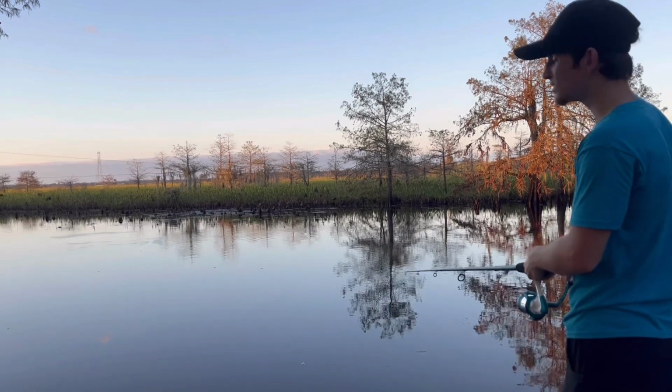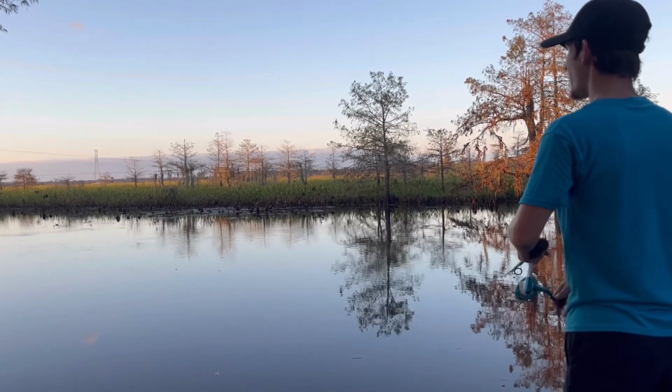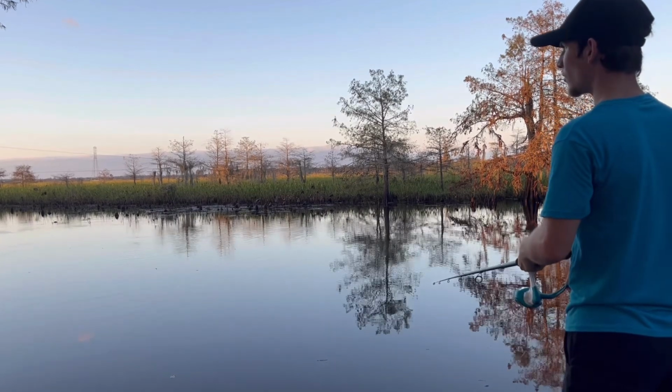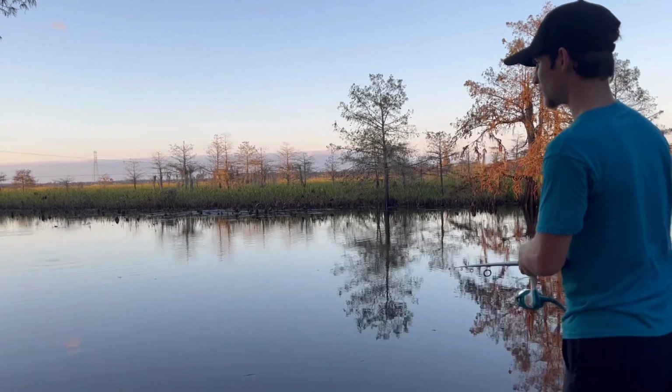Something went and hit it. Did you see that? Mm-hmm. It went right as I went to pop it. That was either a bowfin or a gar. Probably a gar. Something was just right here too.